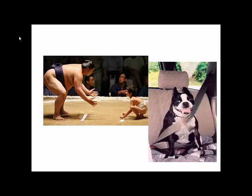Sumo wrestlers are all about momentum. The kid's gonna win. Well, in order for the kid to even come close to winning, the kid would have to be going really, really fast. So sumo wrestlers build up a lot of body mass so that they can use the momentum to their advantage. They run into each other, and whoever usually has the most momentum will win.